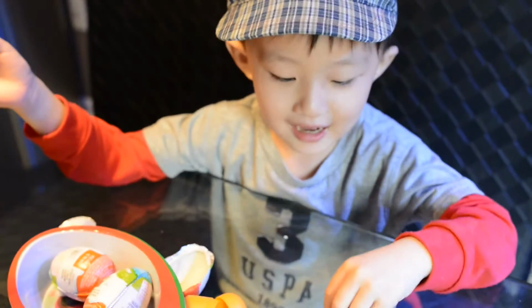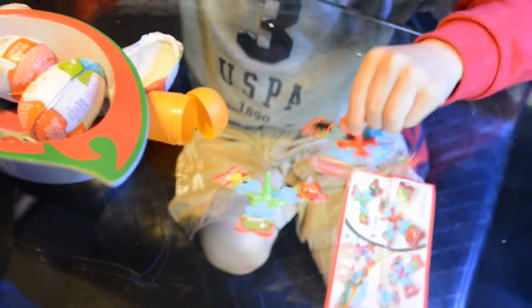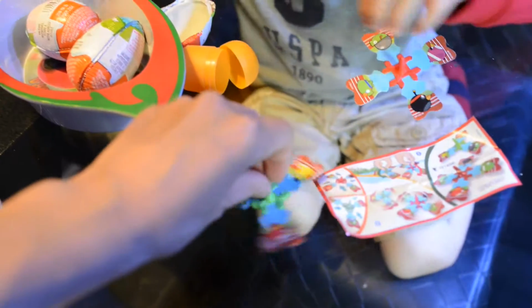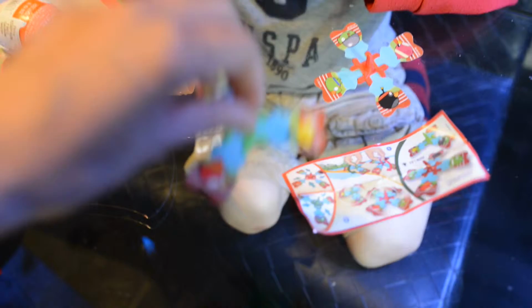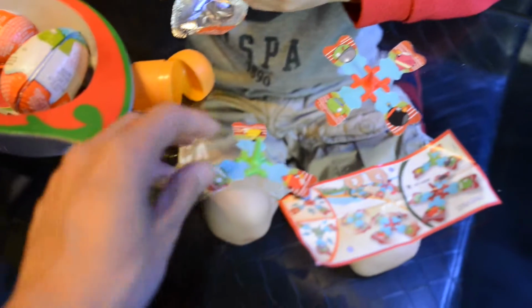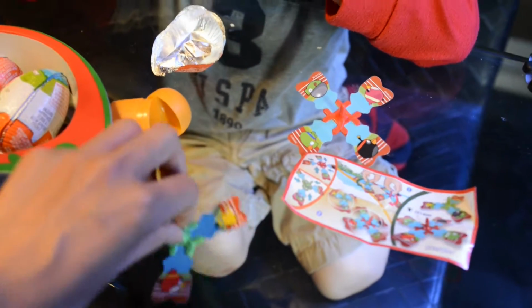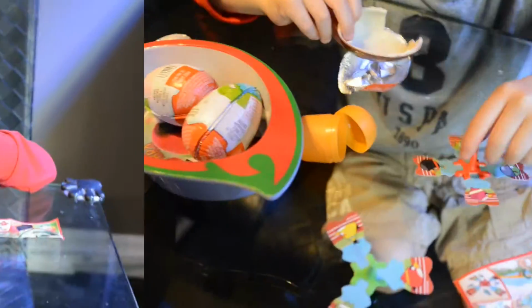So we just put it together, our first toy, first surprise. There are two spinners where there are Angry Bird pictures. So you basically are spinning it.